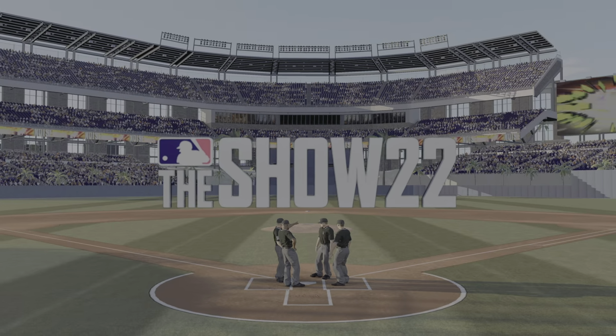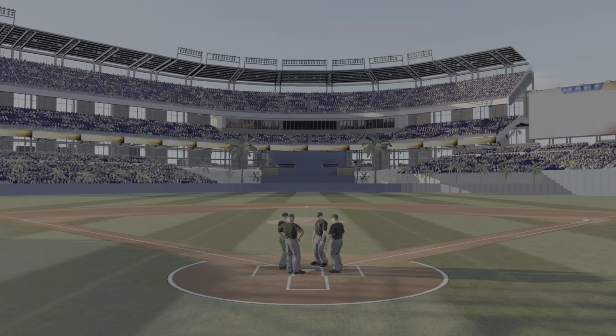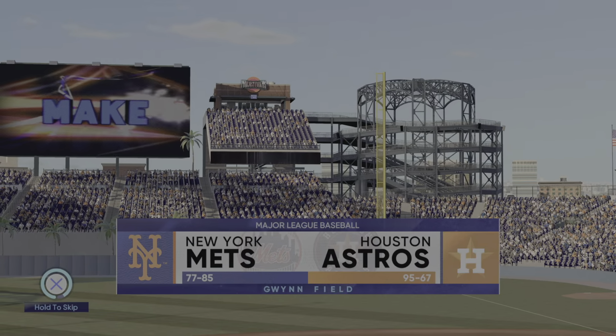And welcome into the ballpark. Happy to have you with us. Interleague Baseball on MLB The Show. It's the New York Mets taking on the Houston Astros.